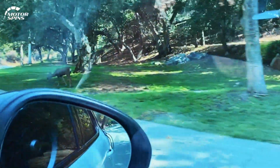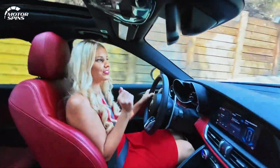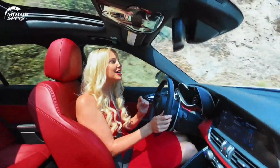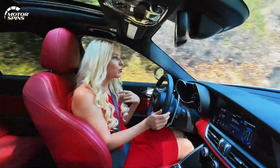Oh, there's a deer. Even the deer likes it. Oh, that's magical. Oh my gosh, I feel like I'm in an Italian countryside cruising along, and then I'm just seeing Bambi roll up and check out my Giulia. I'm officially naming that deer Giulia in honor of my Alfa Romeo.